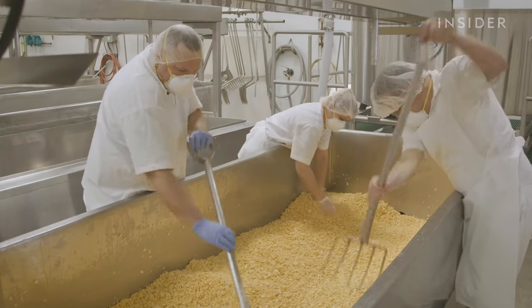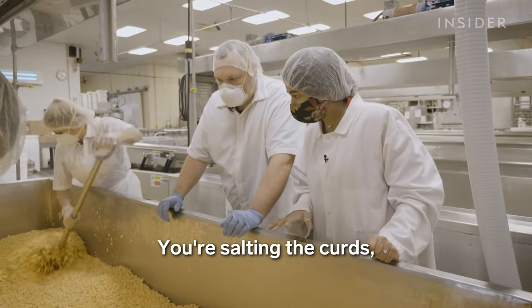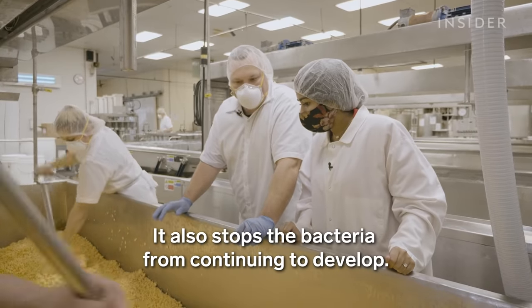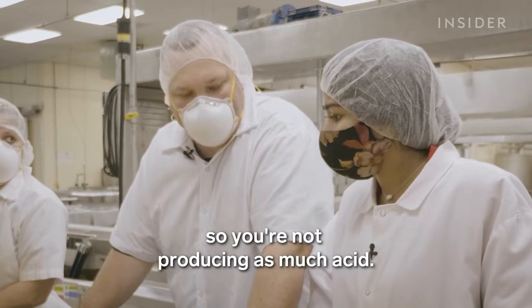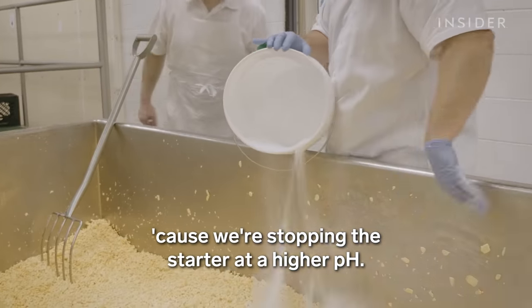Jesse and his team will keep agitating the curds to remove any excess whey and then begin to salt them. You're salting the curds, and what does that do to the curd mixture? It helps with some clumping. It also stops the bacteria from continuing to develop. It slows down your pH, so it slows down your starter development, so you're not producing as much acid. Salt also adds flavor. It keeps it on the sweeter side because you're stopping the starter at a higher pH.